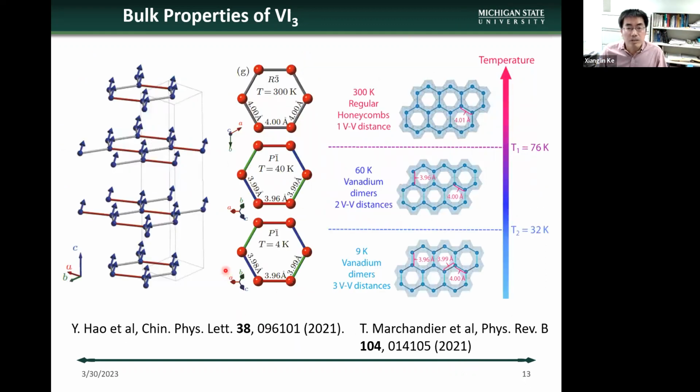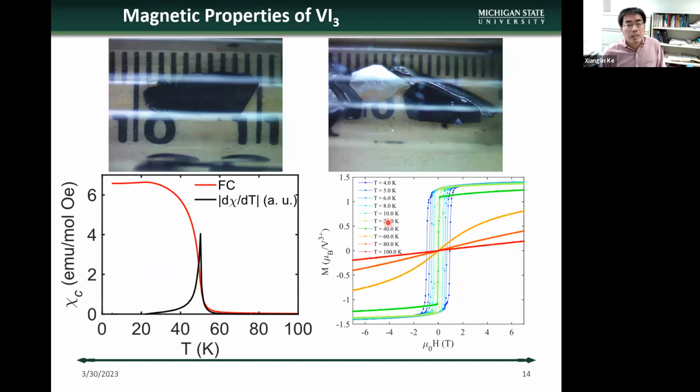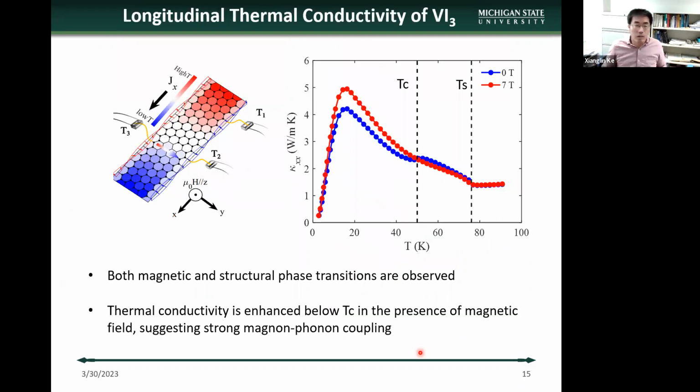Recent single crystal neutron diffraction experiments found that actually the easy axis is slightly tilted away from the c axis. Furthermore, from the neutron diffraction experiment as well as the synchrotron X-ray diffraction experiments, it was found that below the structural phase transition, this honeycomb lattice is no longer perfect. Instead, there is a small distortion on the honeycomb lattice. These two photos show the images of the vanadium triiodide single crystals that we grow using chemical vapor transport in our lab downstairs. From our magnetic susceptibility measurements, we can see that, again, the system shows a ferromagnetic phase transition at about 50 Kelvin, and it has a large easy axis component, which is all very similar to what has been reported in the literature. Now we talk about the thermal transport measurements.